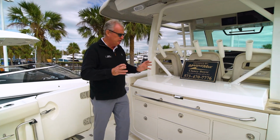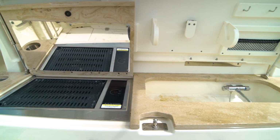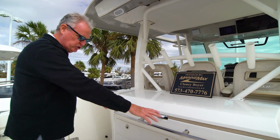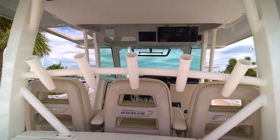If you're out fishing and enjoying the day and you want to extend it, you get hungry, you can always grill up some fish or a burger with your Kenyon grill here, prep station, paper towel holder. You have lots of tackle center here for your fishing gear to be able to rig things up, rod holders on the side, rocket launchers here.